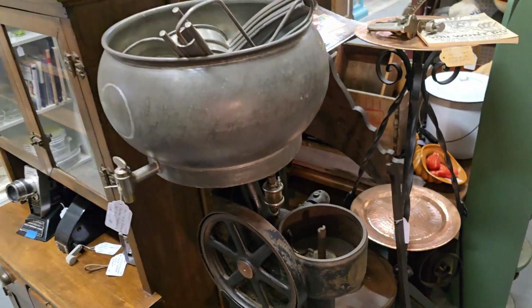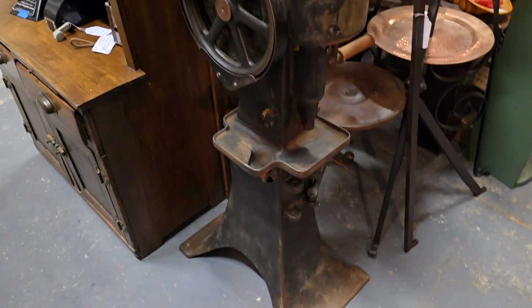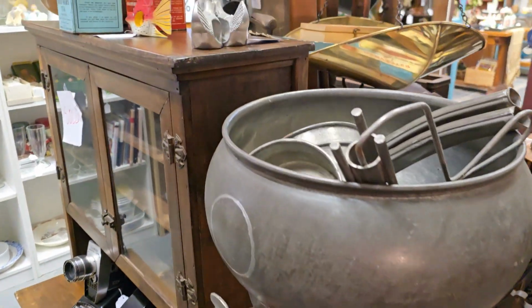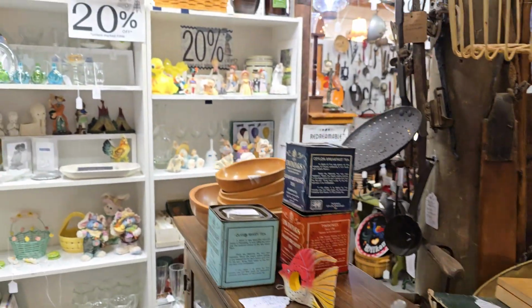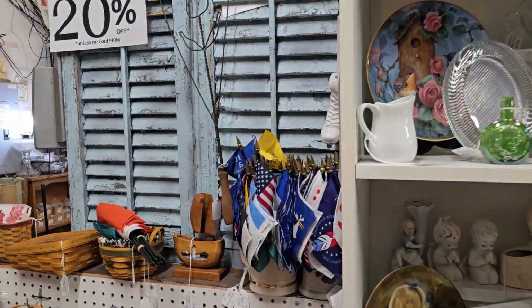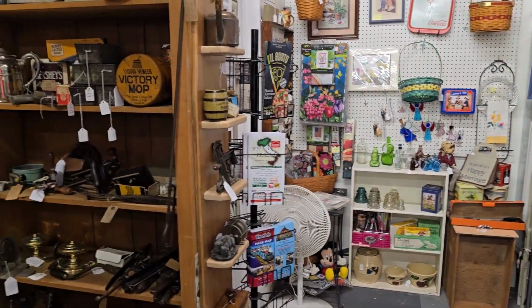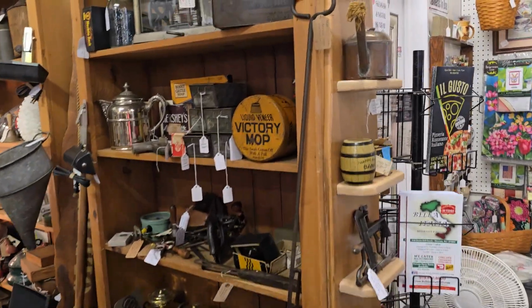This is $180 and then 20% off for the creamer, circa 1910. We have sold these before. We have a lot of farms around here, and people still use these. So, a young gentleman that's with the 4-H actually bought one last year for his birthday. I'm going to swing around slowly. This is Andover Junction here and over there. Also 20% off. So let's get on in here.